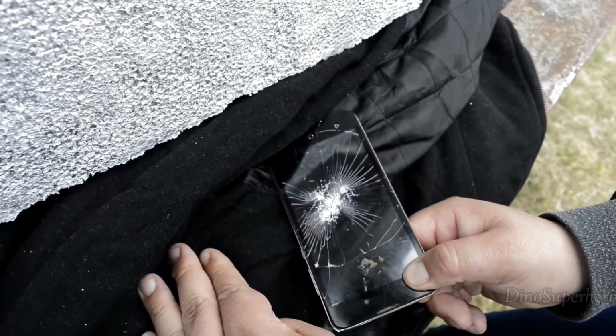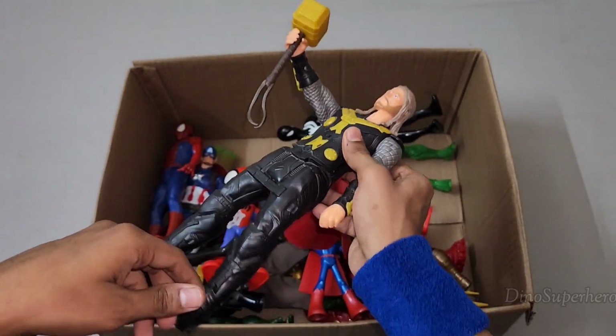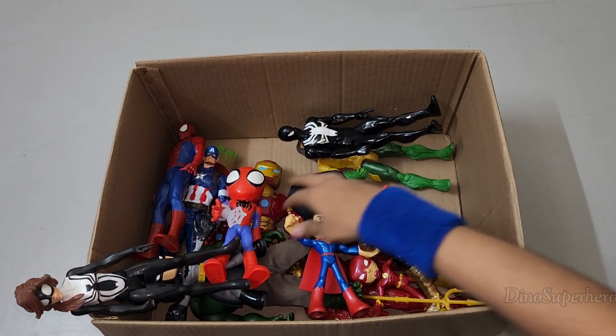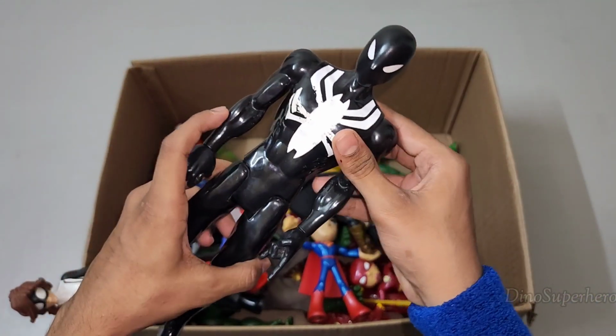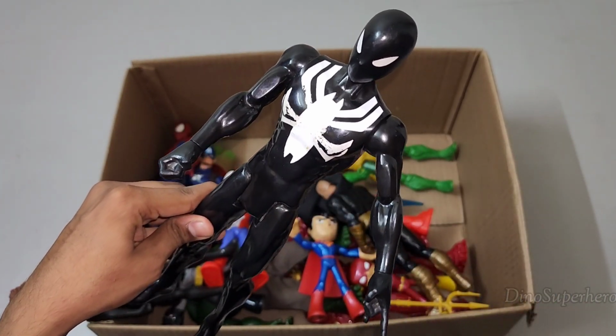Wow, guys, Hammer Thor is really cool. He commands and attacks with thunder. Wow, nice and cool. Now let's see who's to pick next one, you guys. Let's see who is this one, you guys. Shiny black one, you guys. Wow, guys, look at what a fight, guys. Wow, this is the black suit Spider-Man.